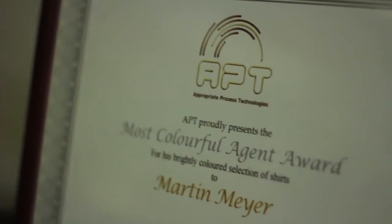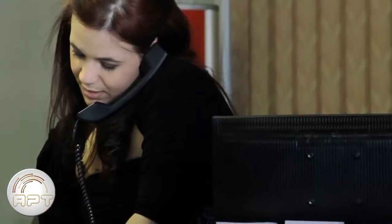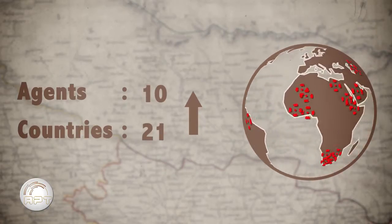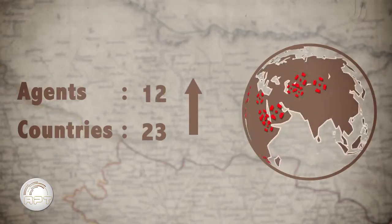We're a smallish company in terms of numbers, so it's like a big family business. We have 10 agents covering 21 countries at this time. That's on 4 continents, and we are hoping to expand into the Far East shortly.